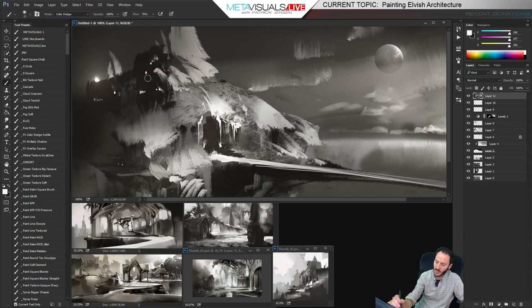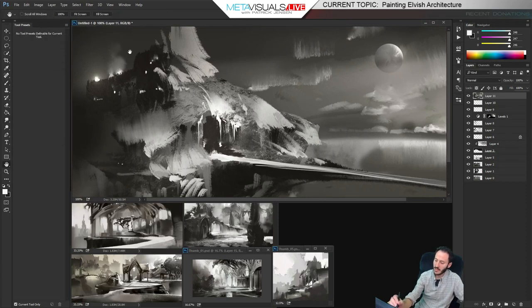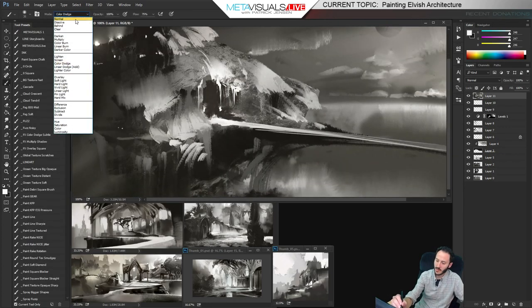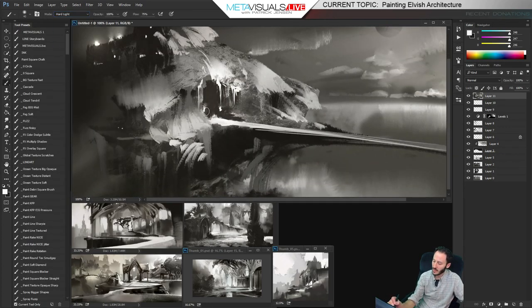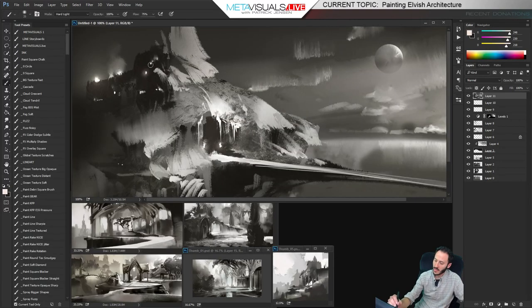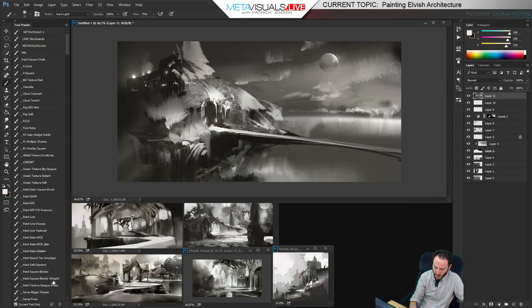Got a color dodge brush. Maybe this is a little fire or something. Nice. Actually, if we do a hard light, we can get a little bloom on these guys. Add a little bit of color. I know it's a black and white piece, but get these torches to kind of glow a little bit. Okay, cool. Keep going.